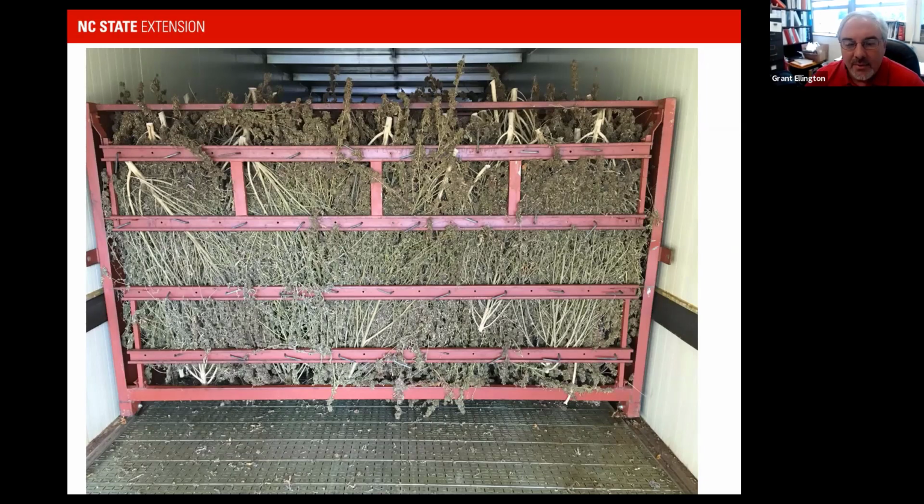But the other thing to point out is the airflow capacity is very significant in a curing barn. This material is bulked in. We like to refer to as a bulk density, pounds per cubic foot. This is about 5 pounds per cubic foot. Well, the green leaf of tobacco is twice that. It can vary from 10 pounds to as high as 12 or 13 pounds per cubic foot.